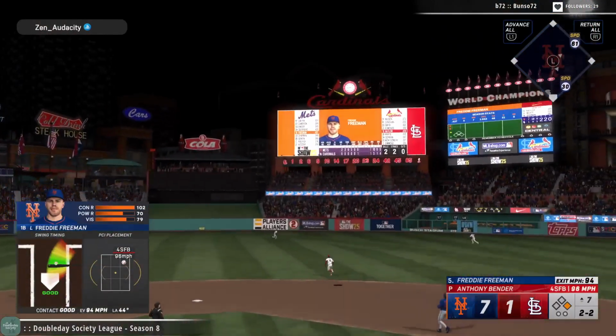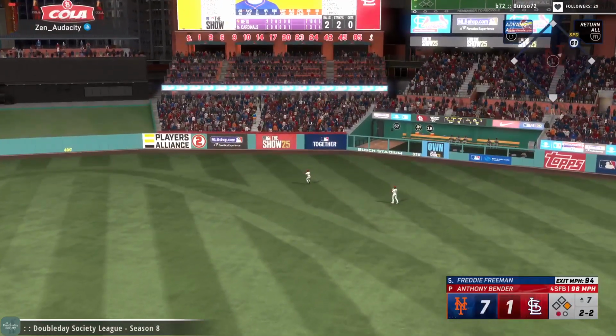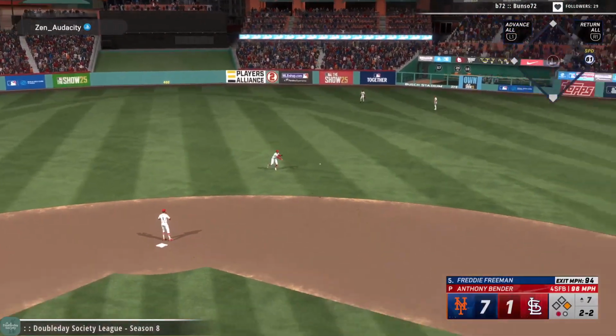2 balls, 2 strikes. Freeman hits it in the air. Wilson makes a move towards the gap. He's got it, and there's one away.